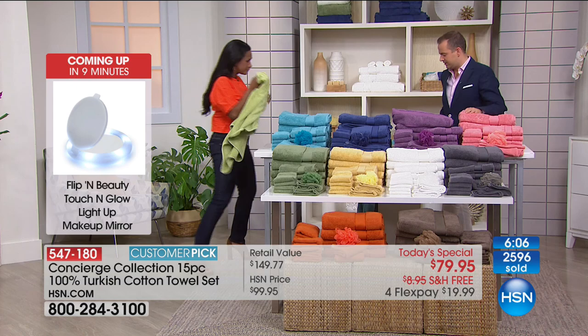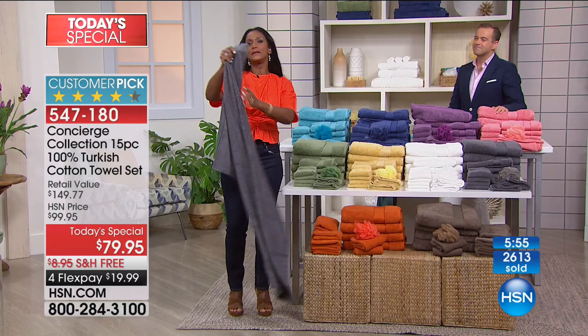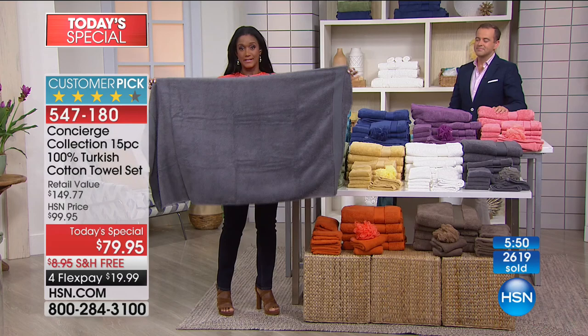You know what? We work hard. You work hard. You deserve life's simple luxuries. What could be more luxurious than a lovely cotton towel that is so large. This is 30 by 56. It's oversized. Wraps you all the way around.